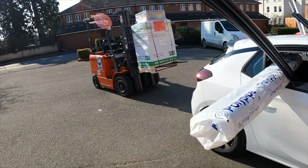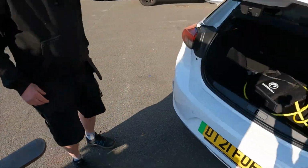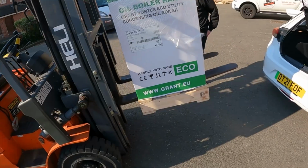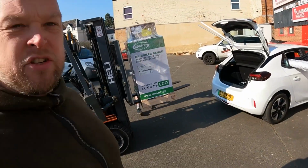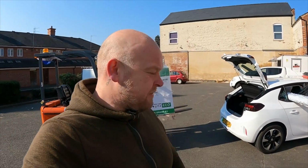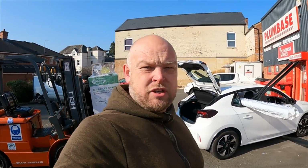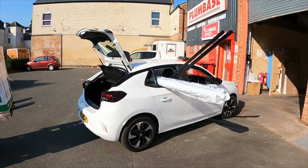Is that Grant board? We're going to be able to get that in the boot, are we? Yeah, no problem. We'll get that in there. Yeah, we get the boiler in there. I mean, it's just a bit of a piss take from Vauxhall really that I've had to have my van back in again, and they've given me that as a courtesy car, but needs must and all that. So there we go. That's the new van for the day.